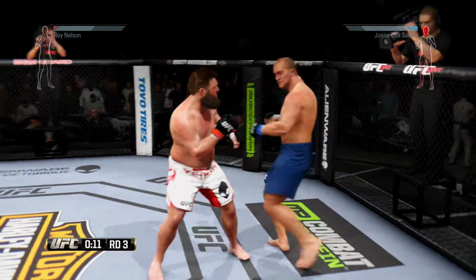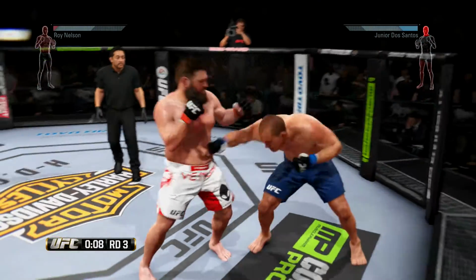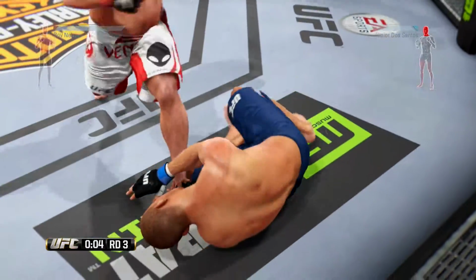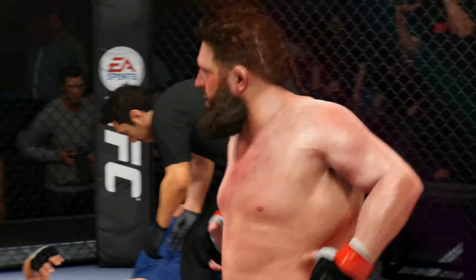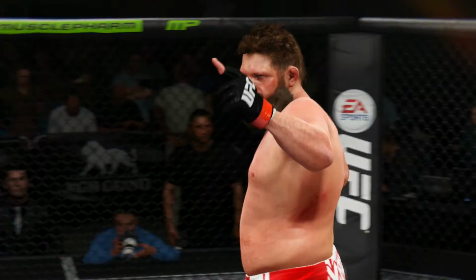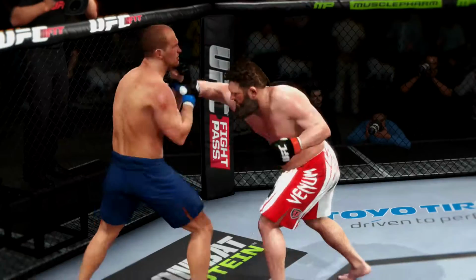Oh! Huge right, and he just missed. Strong jab. Oh, big shot. Wow! Oh, my! Just like that! Roy Nelson, victorious by knockout. Beautiful KO just as the round was ending.